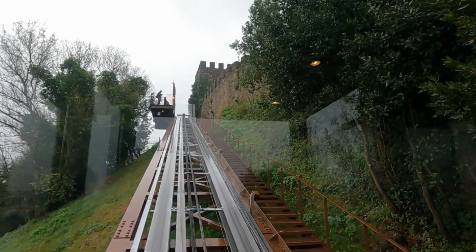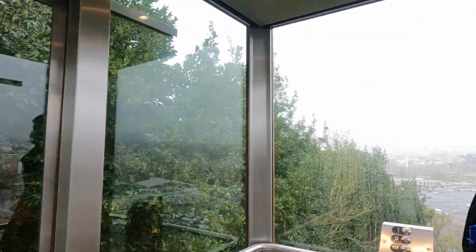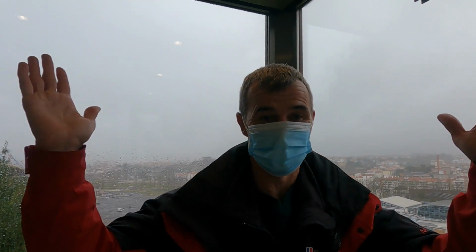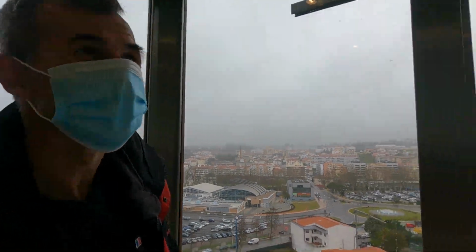This was so brilliant. We've been past Leiria how many times, Lee, on the bus? 3 or 4 times. Yeah, we always see the castle. The castle looks amazing, perched up on top of the hill. On a clear day, it would be more spectacular. And we finally got to come here, so really good.